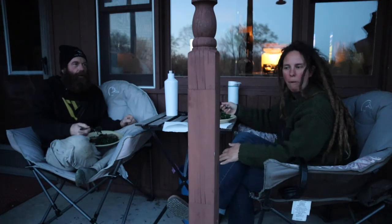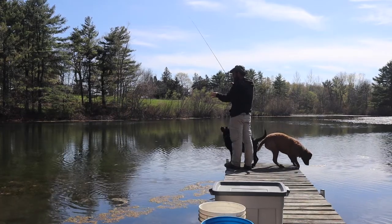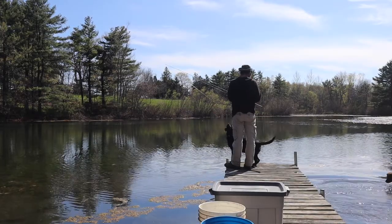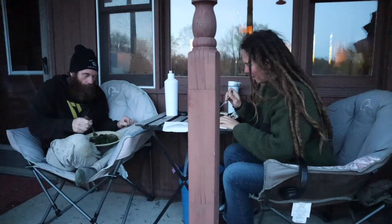And it didn't go well having the dogs with me fishing at the last spot. Callie jumped right in and started swimming all over the pond. Goodbye, fish. Yeah, which is not really conducive to fishing. Oh, I'm sorry. I should have kept them.